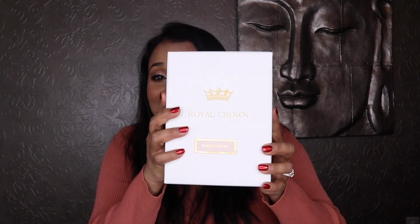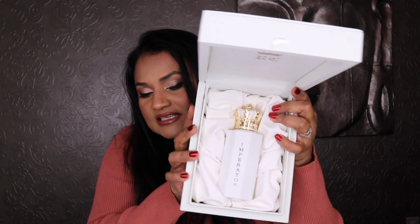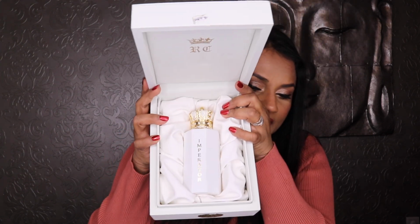So the next Royal Crown that I purchased is right here. It's Imperator. Oh my goodness, I've been eyeing this one on the Fragrance Buy website for a long time, you guys, and it finally came in stock. Right here, isn't that the most beautiful white bottle ever? This one and Sultan are both from their Imperials collection, all the fragrances inspired by different royals around the world. So this one I think is inspired by the ancient Romans.